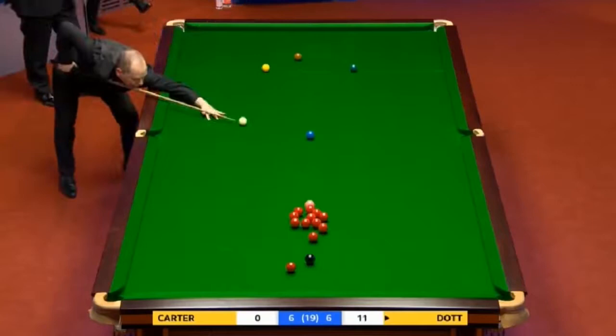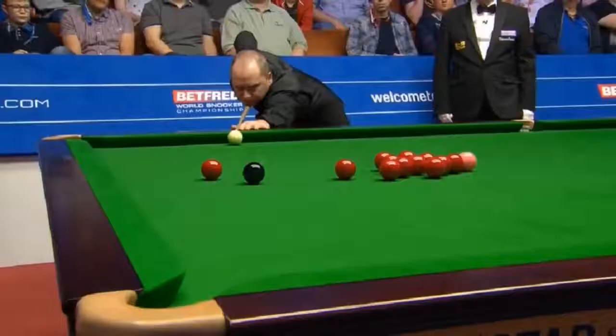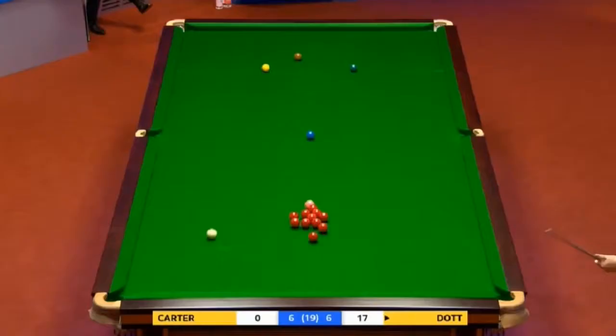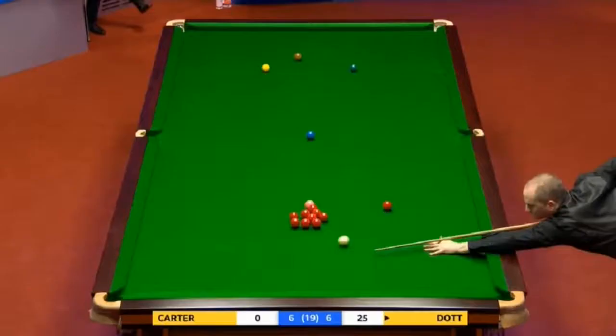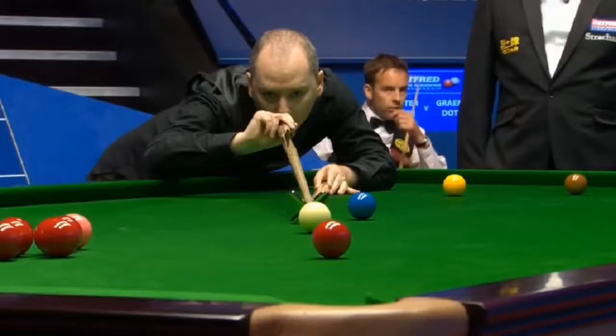Careful. Really tough under the cushion. Oh, he's cued that in beautifully. Wonderful recovery. Because he did look a little 25. Bit edge. Just this one more red available. Get the perfect angle.